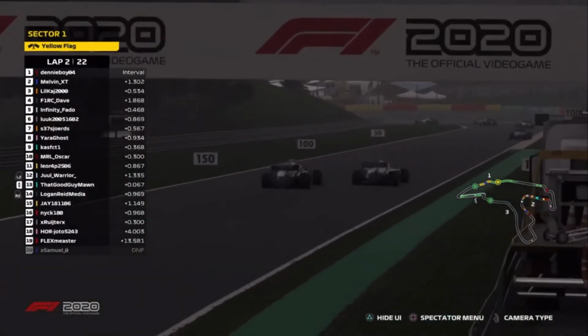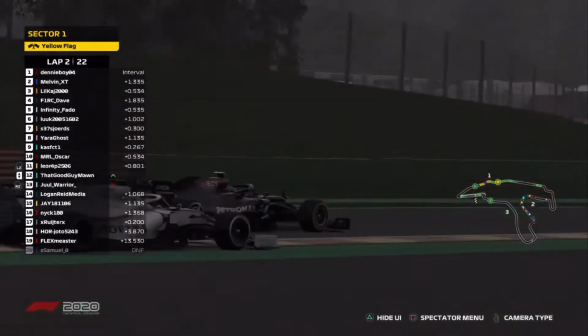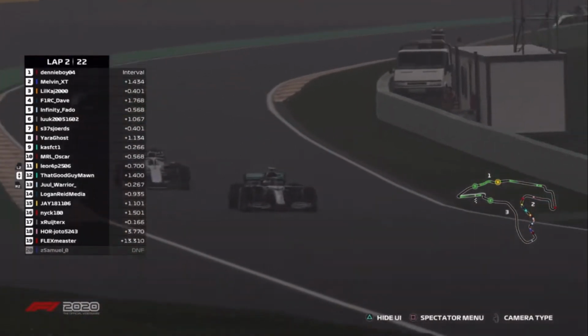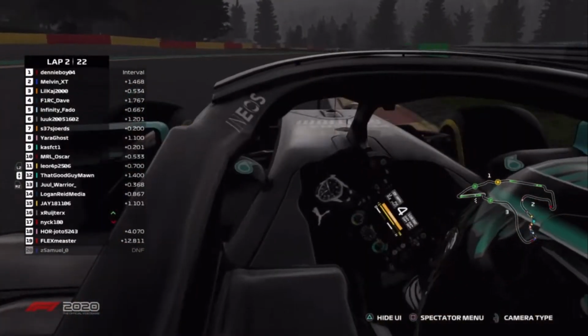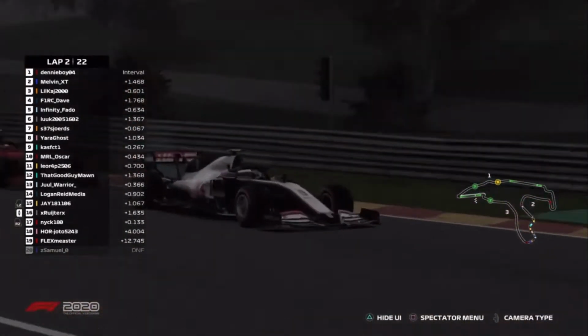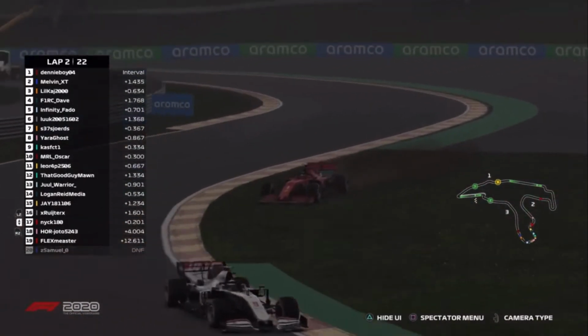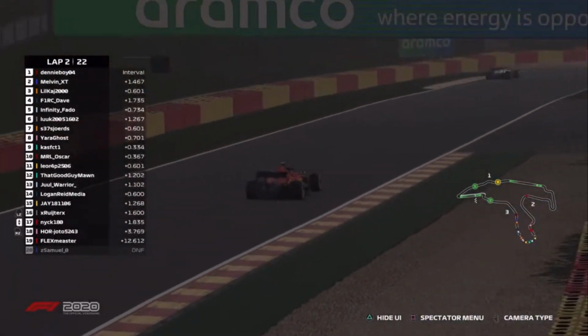Down the straight, here comes the Mercedes down the inside at Pouhon, and that is a brilliant overtake there. Wow, what an overtake. That was absolutely brilliant from the Mercedes there, as the Ferrari is now putting a bit of pressure on the Haas, but not anymore, because he lost the rear end, and he goes across the track there.